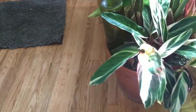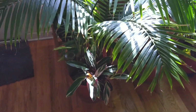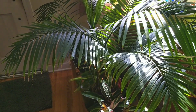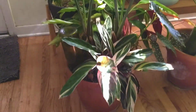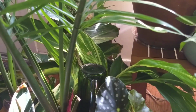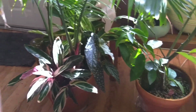Next to that, I have what I call the Florida planter. This is a planter inspired by my trips to Florida and the landscaping plants they use there. So in the middle I have a Majesty palm, underplanted with some Stromanthe, angel wing begonia, and in the back, yellow variegated ginger. Makes for a nice arrangement, very colorful.